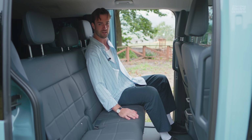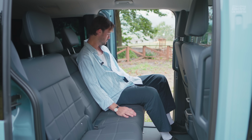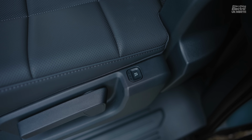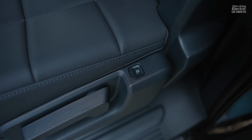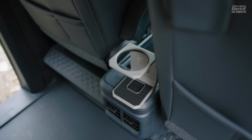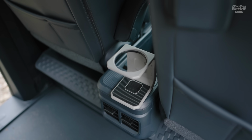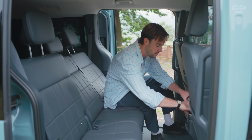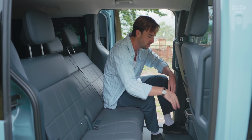Loads of space, nice seats. Hello. This is the upper spec version, so I've got seat heating in the back. I've got USB-C ports in the back of the front seats. This is nice as well. They've got these nice fixing points where you can put all these various accessories that they offer separately. So I've got a little cup holder there. There's an umbrella holder, all sorts.